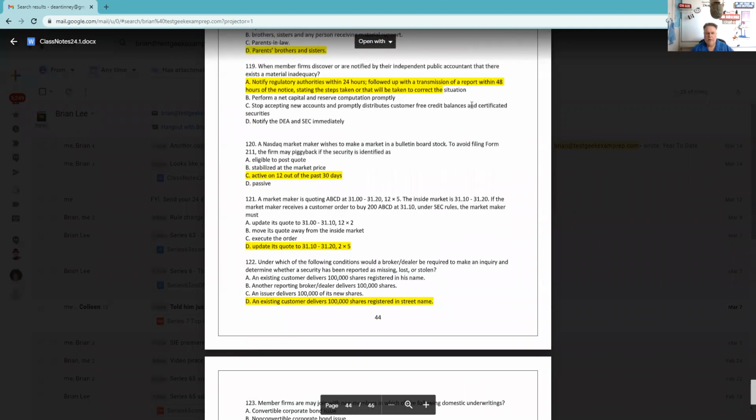A NASDAQ market maker wishes to make a market in bulletin board stocks. To avoid filing Form 211, this is very testable, piggybacking. This is called piggybacking. If the security is identified as active on 12 of the consecutive 30 days. I have had people on debrief tell me they really get in the weeds on this piggybacking thing. And remember I told you, if I was their market maker, so that is definitely something to be aware of. Another two back-to-back, two good poor man's flashcards or lazy man's flashcards.